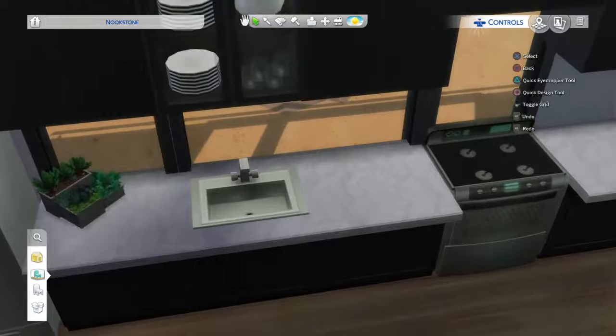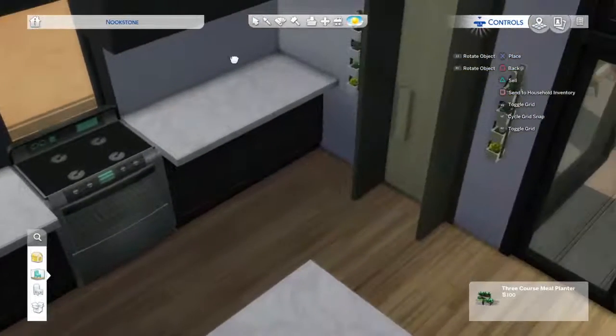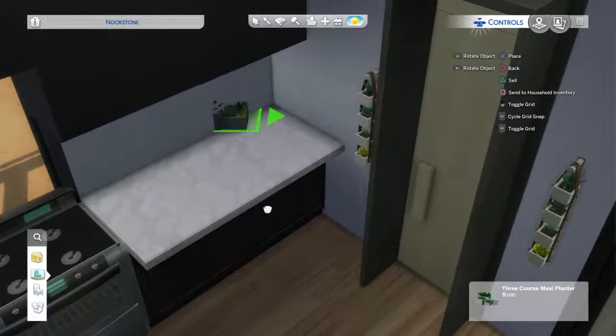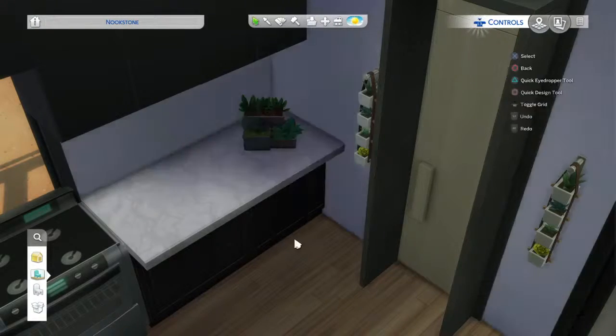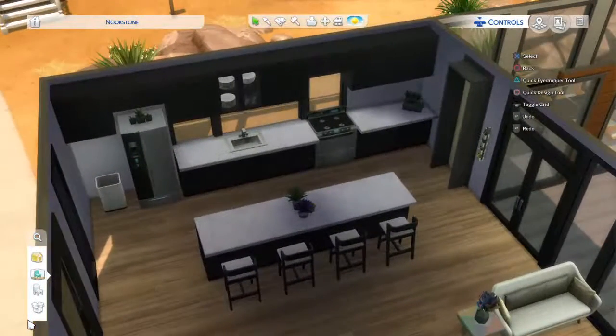Actually, I wouldn't put the plant there. I'd put it somewhere else. If I was going to have a plant anywhere, I'd probably have it over here. Yeah, that's pretty much, I would say it's done. Would you say it's done, guys? Comment down below.